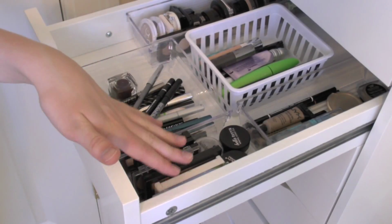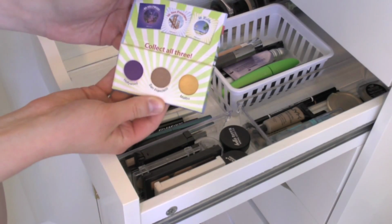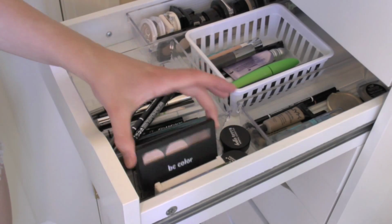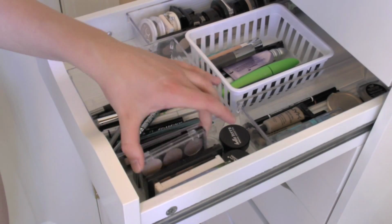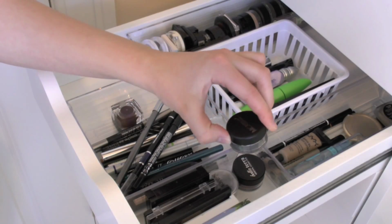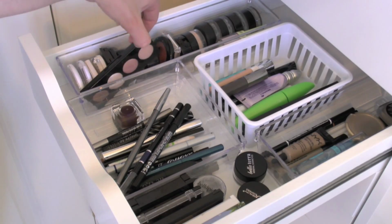Then in this little area right here are all my little trios and things. So I have this one from BH Cosmetics, for example. I have a little guy from Clinique. I have a little beauty control one. I have this one from Pop Beauty. I have this little one from NYX. Then over here I have my mineral eyeshadows. Then over here I have my single eyeshadows or my little guys who could fit in here.